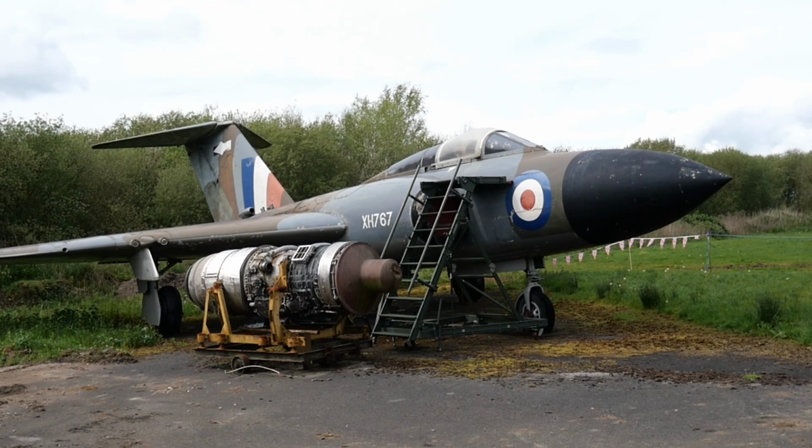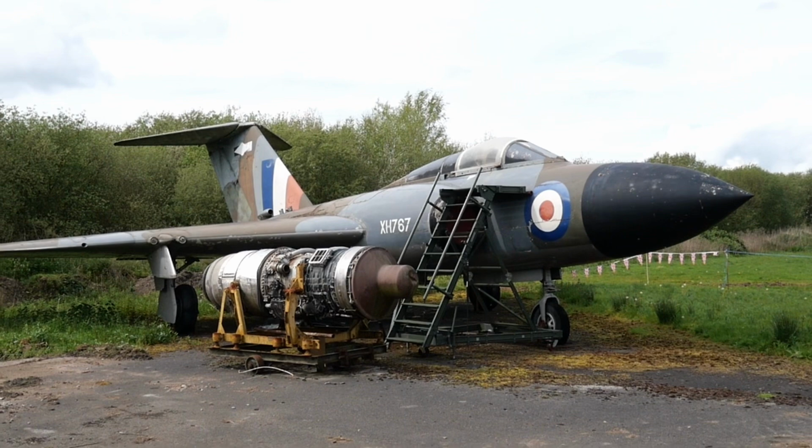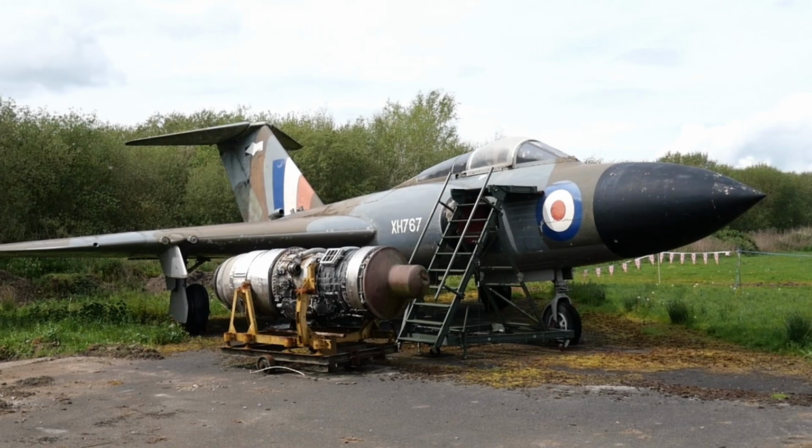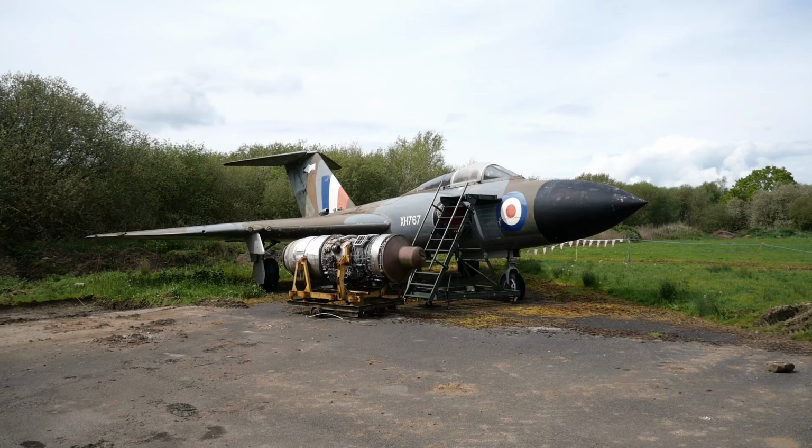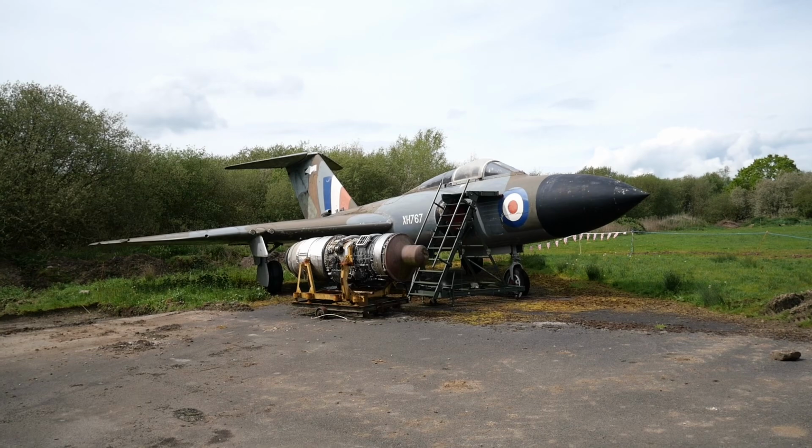And they used to have these based at RAF Leeming, which is just up the road from where I am, which is still an operational airfield today. But they had one of these for a long time, which was a gate guard then. I think it's gone down to somewhere in the southwest into a museum. So this is my chance to see a Javelin for the first time in a few years. And I still love the design of this aircraft.